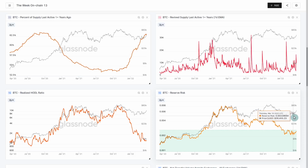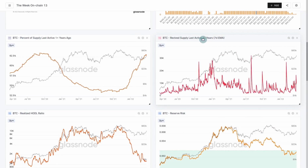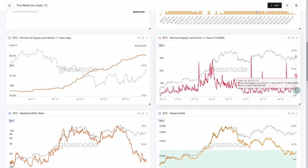So as we start to rally out the top of this range, what we're seeing, this is our supply last active or revived supply. Whereas this is the amount of supply held that is inside that 1 year old band, this is showing how many BTC are being spent from out of that band. So we can see how this is starting to slow down just a little bit. Let's zoom in just a bit. We can see that we've got a little dip here. That's as a result of this spike in 1 year old coins coming back to life. And we can see that this is somewhere around 10,000 BTC. We got somewhere up, this is about 17,000 BTC on a single day.